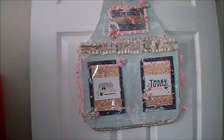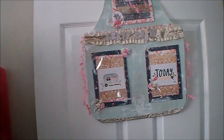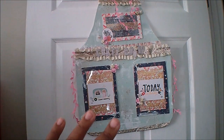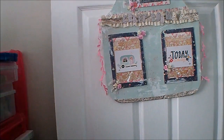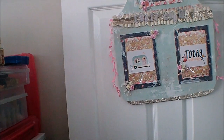So in this video, I'm actually going to take you guys with me as I clean up and get my craft room ready for our craft room tour that I'm going to be doing sometime soon. So sorry for the shaking camera. This is the door. But I built a few things, so I'm going to show you basically the process of me putting in my table.